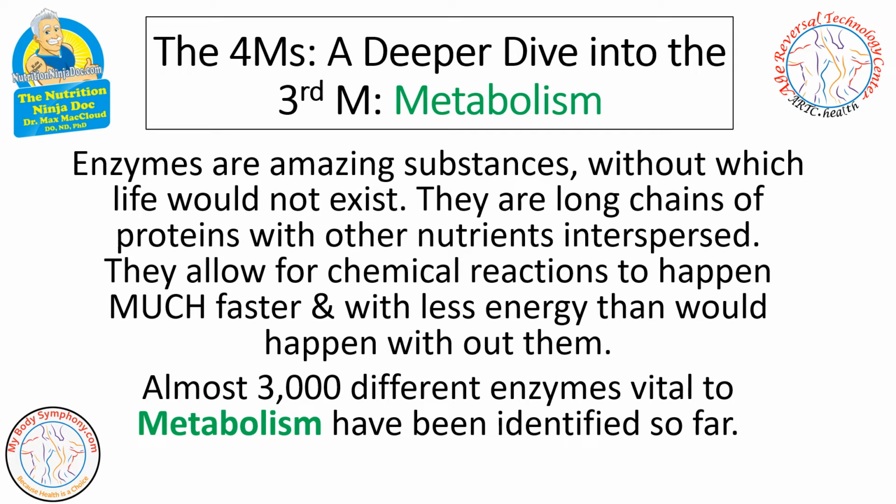Enzymes are amazing substances without which life would not exist. They are long chains of proteins with other nutrients interspersed. They allow for chemical reactions to happen much faster and with less energy than would happen without them. Almost 3,000 different enzymes vital to metabolism have been identified so far.